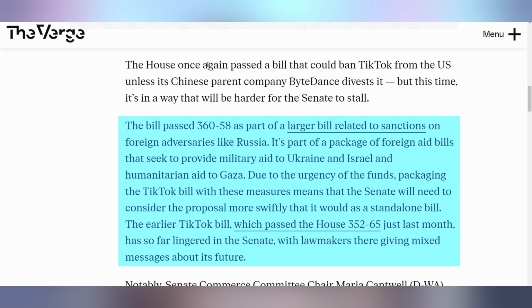This has now again passed the House, but it is part of a larger foreign aid, foreign investment spending bill that includes a lot of military spending, and it's just kind of wrapped up all in there. So it'll change all of that and potentially make it so that the Senate is more likely to pass it, at which point it is more likely to become law.